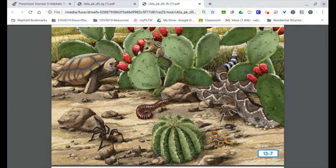I can always find many animal friends over near the prickly pear cactuses that grow down close to the ground. Turtles and ground squirrels love to eat the prickly pear's juicy red fruit. Many animals, like snakes and spiders, hide out under the cactus trying to find a bit of shade. I like hiding out here with my desert friends, too.